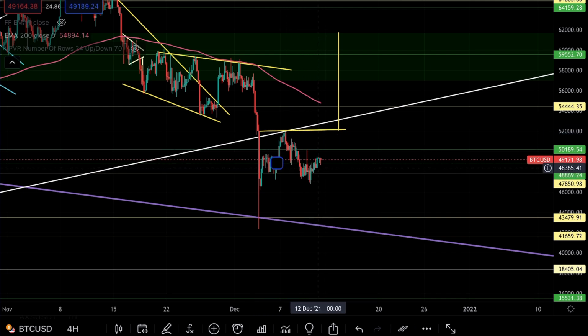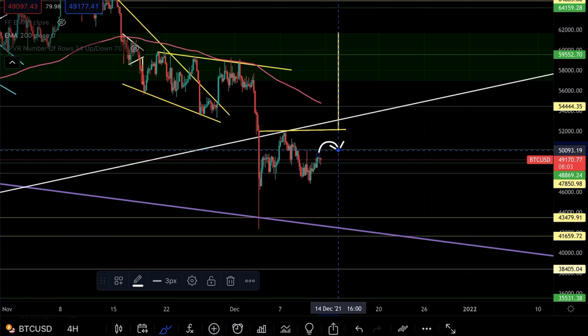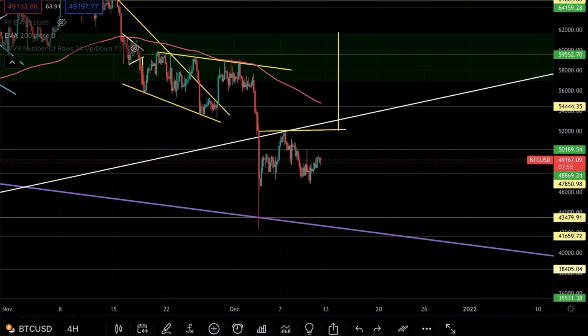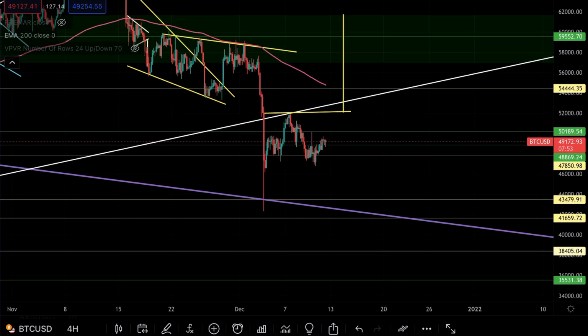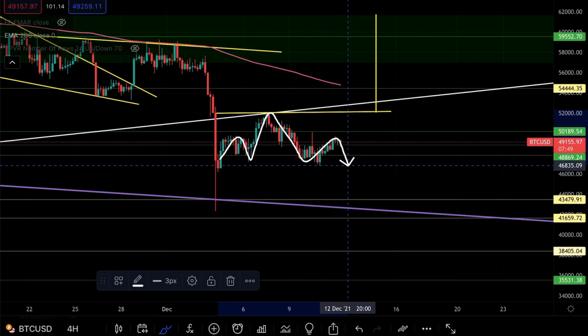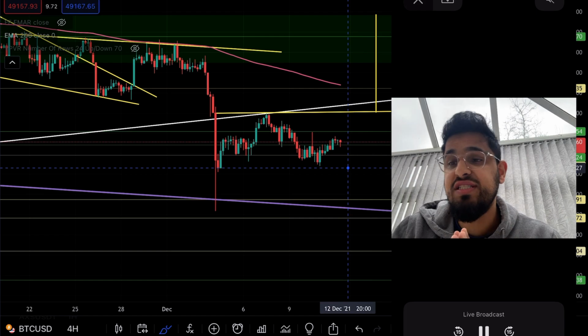If we don't, and if instead we start seeing Bitcoin coil over around here, creating a lower high, then we have to look for targets to the downside because that would be setting up for a potential head and shoulders pattern, okay? At that point, we've got to be careful because we could be seeing this kind of thing play out, which is what we don't want because that would suggest a target to the downside, okay? So that is what we're seeing on Bitcoin.